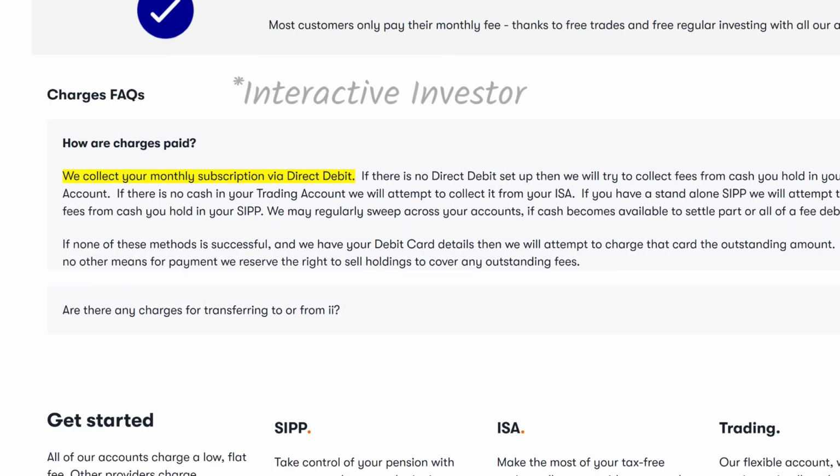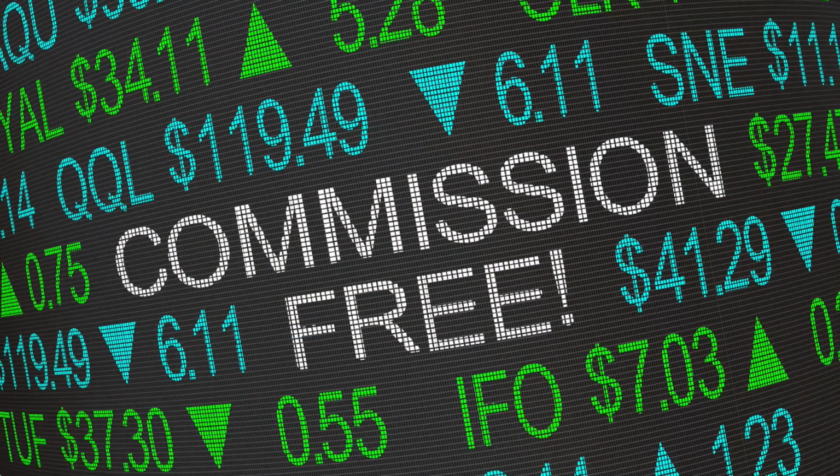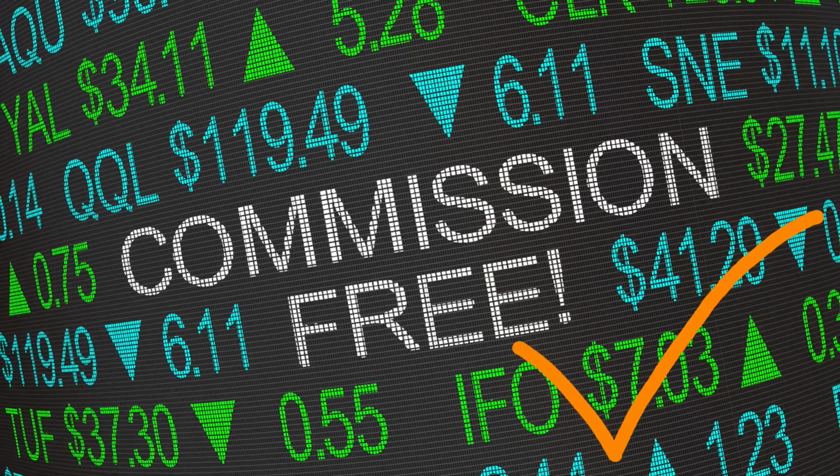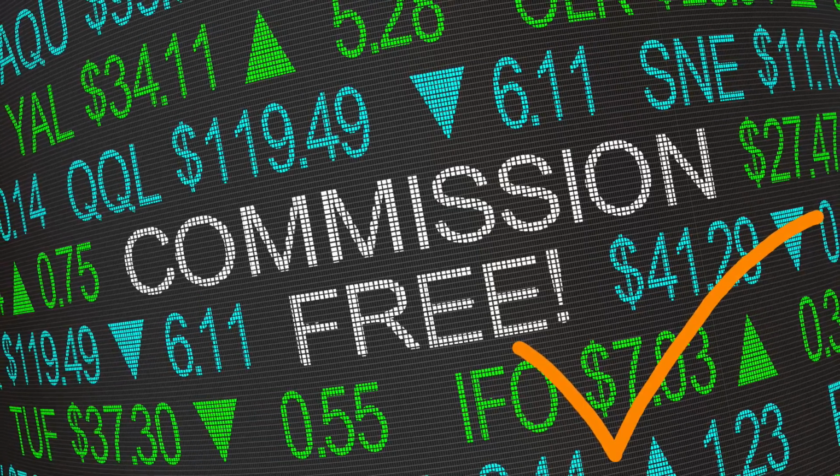With some other investment platforms, you have the option to have the fee taken from your bank account via direct debit instead, or have some of your investments automatically sold to cover the fee. As for trading fees, there are no charges to buy and sell your investments, which is awesome and what we now expect as standard from investing platforms.